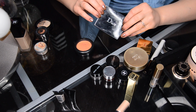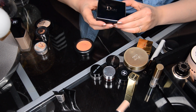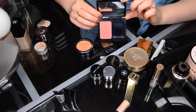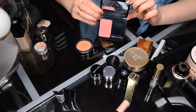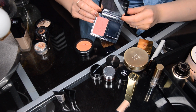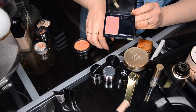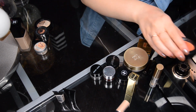And same goes for this Dior blush in 766 Lady Red, and it's nothing to do with red. This is a beautiful sort of mauve rose blush, and I've worn it and I really like it. So I'm thinking I might give it a bit more of a test and sort of wear, and then see if I want to keep it or not. I think I'll probably keep that one. So this one goes back into the box.